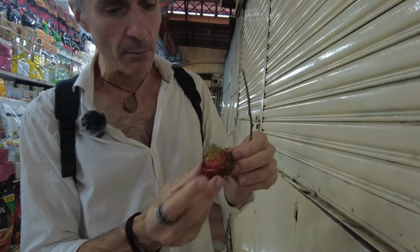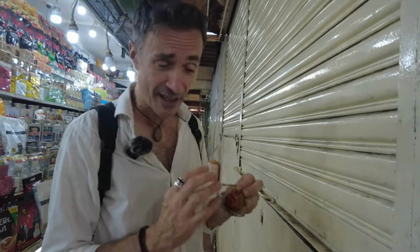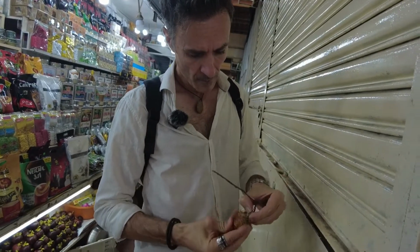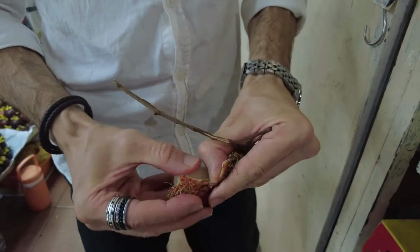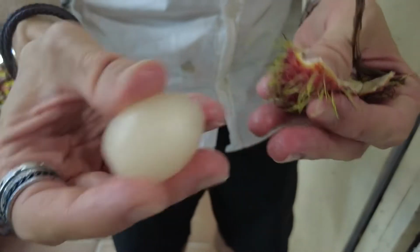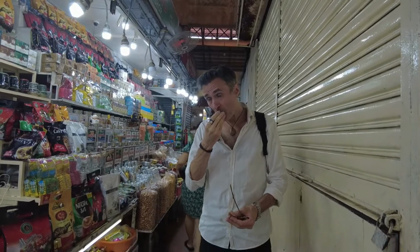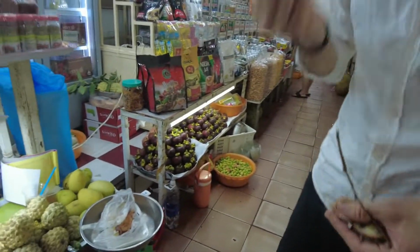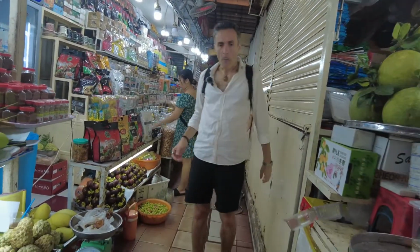So here's another fruit called a rambutan. This was the first fruit I ever tried, my first fruit in Asia actually, in the Philippines, was a rambutan. And this actually looks more like lychee, not sure how to pronounce it. Everyone says it differently. But here you go. Sort of the same texture. And then I cracked the pit. Good stuff.